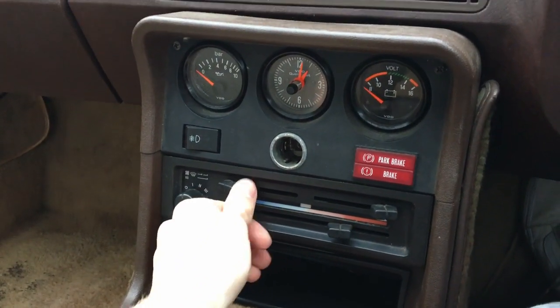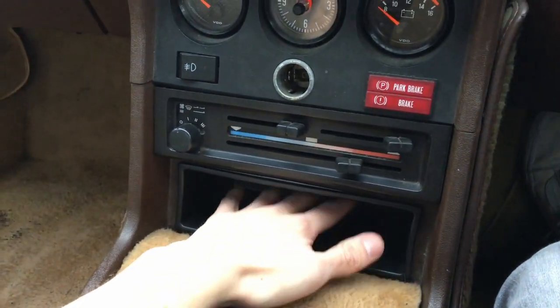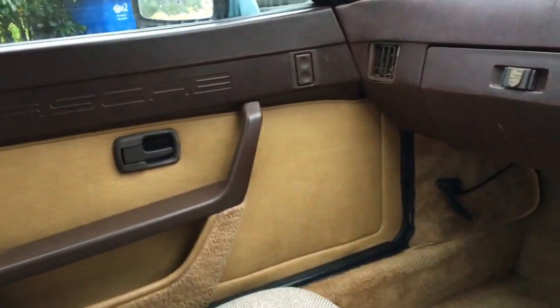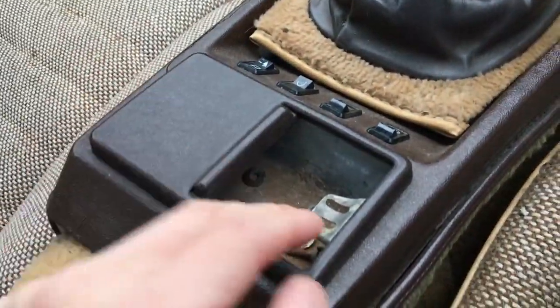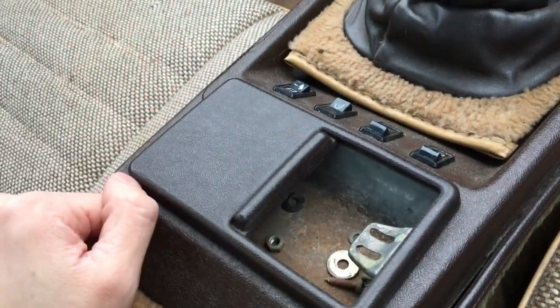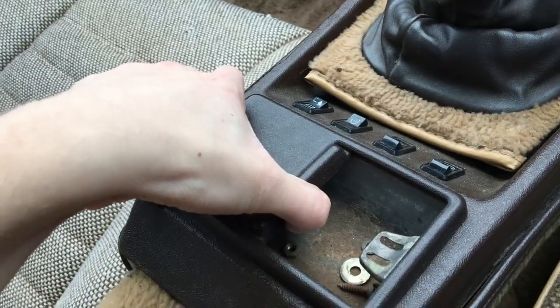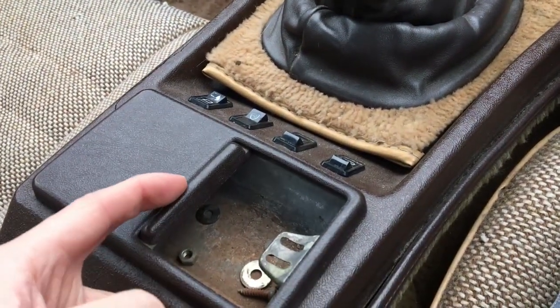And obviously sliders for your heater controls, and a little cubby down here, which is, I suppose, where the radio would be. And all this centre console is lined in carpet, which is very nice. Obviously brown, beige loveliness. And your ashtray here goes all the way down there, but you can't open it all the way. It just seems quite a convoluted method. I'm sure this will come out, but I'm not going to try and make it come out because I'll probably pull the entire centre console out with it.